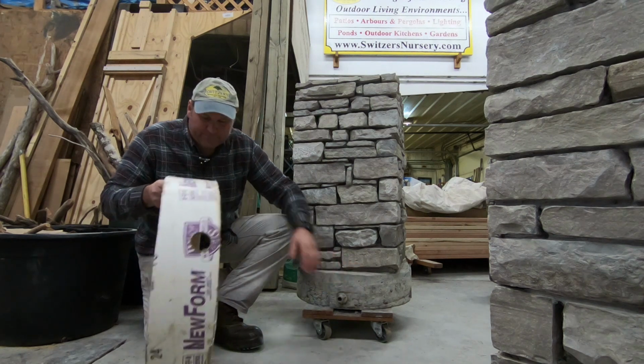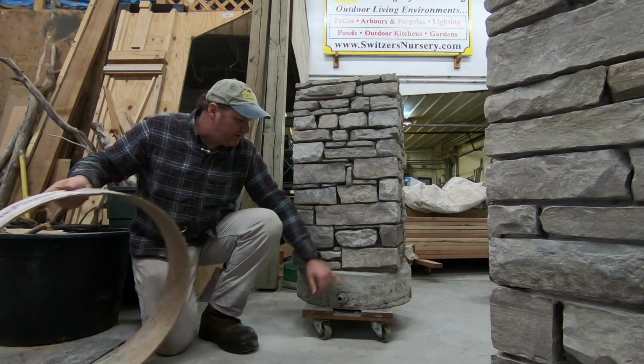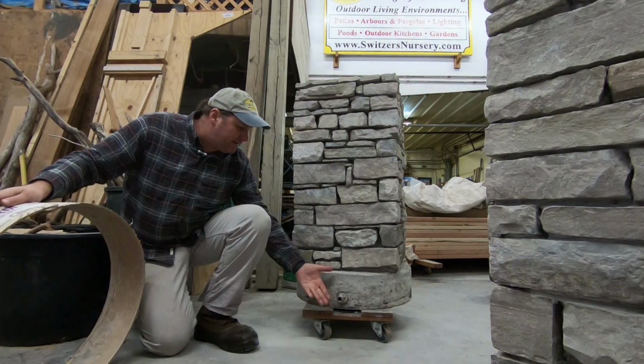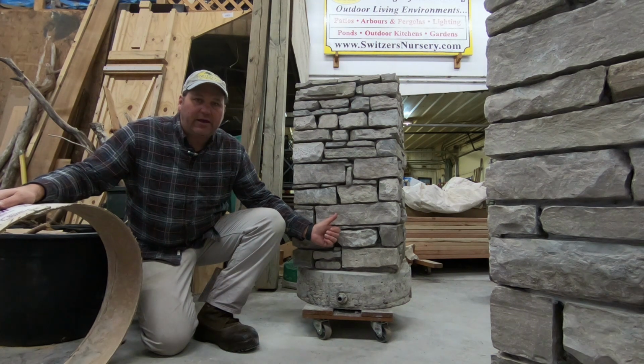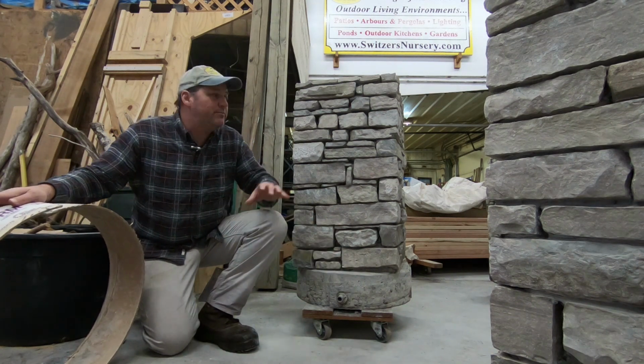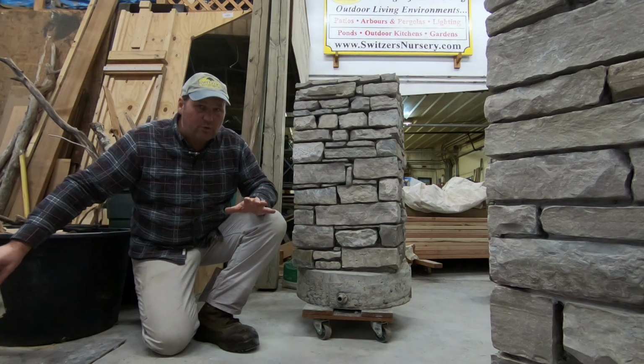What I did do is, you'll see the little hole that's right here, we did put a piece of PVC on the inside that came up into the center. And once we install these in the landscape, we're going to be adding lighting to them. We'll put the light and then the limestone cap on top, and they're going to look so sharp.